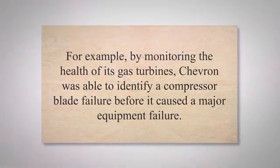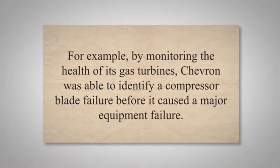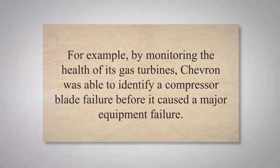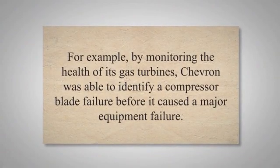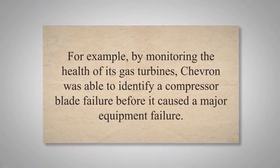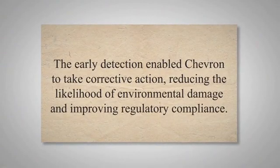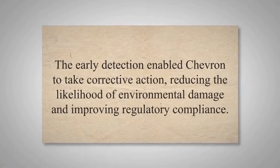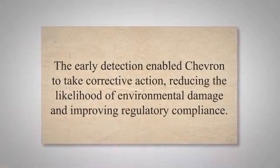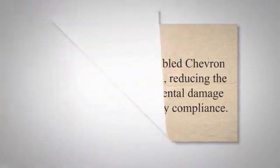For example, by monitoring the health of its gas turbines, Chevron was able to identify a compressor blade failure before it caused a major equipment failure. The early detection enabled Chevron to replace the blade during planned maintenance, avoiding unplanned downtime and reducing the risk of a safety incident. Chevron's PDM approach has also helped to reduce environmental impact by detecting leaks and other equipment issues that could result in emissions. The early detection enabled Chevron to take corrective action, reducing the likelihood of environmental damage and improving regulatory compliance.